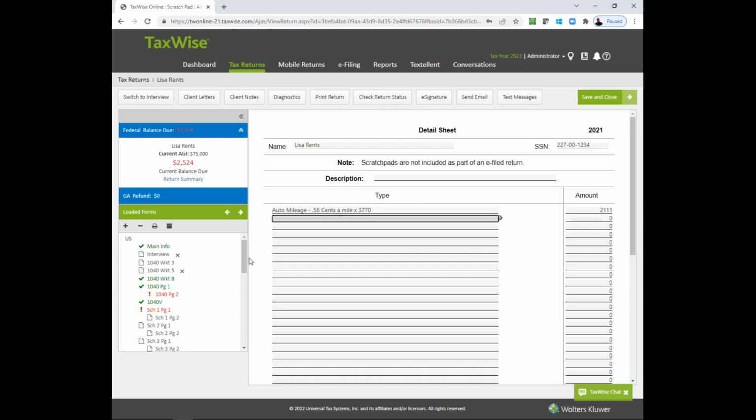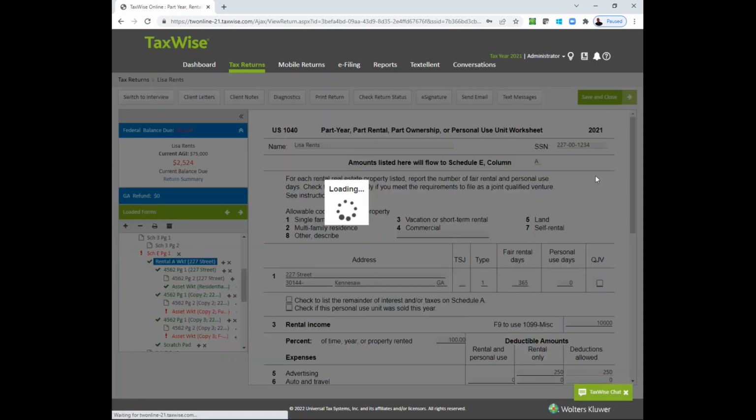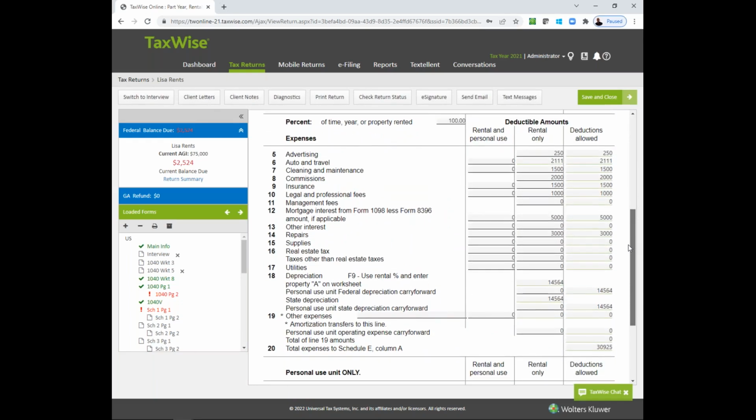So that's going to flow back over because we use our scratch pad. That's going to flow back over to our rental A worksheet. And looking at this right now, so we've got our rental A worksheet. Altogether, we've got a significant amount of expenses. We got a lot of expenses, $30,925 in expenses. Let me take a look at my depreciation. We got a lot of expenses going on here.